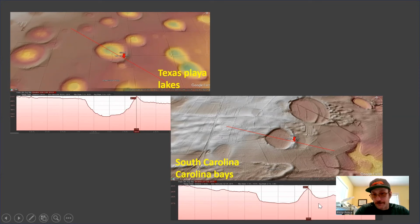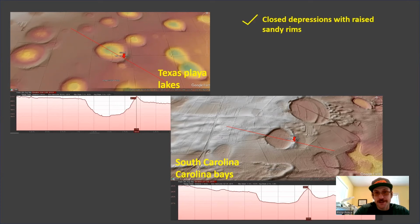If you look down here on the right, in Carolina Bays. So I've got Carolina Bays from Sumter County, South Carolina. There's the Playa Lakes from just northeast of Lubbock. And they kind of look alike. They both have a raised rim, and they actually share a number of geologic or contextual features.